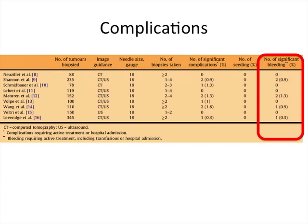In terms of the risk of bleeding, although small perirenal and subcapsular hematomas are frequently observed when post-biopsy CT is obtained, recent series have shown that clinically significant bleeding is unusual and generally self-limited. From the same chart shown on the previous slide, we see that clinically significant bleeding, which was also defined as bleeding requiring active treatment or admission to hospital, is rare, occurring in a range of 0 to 1.3% of biopsies.